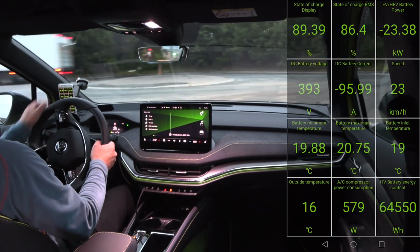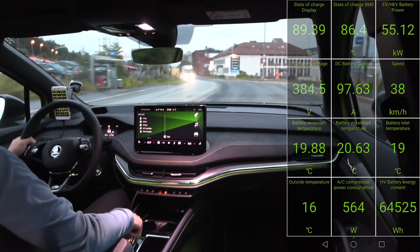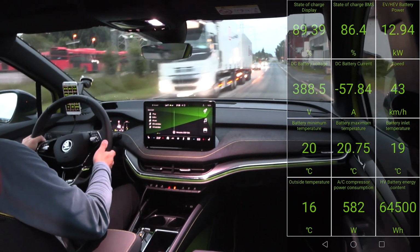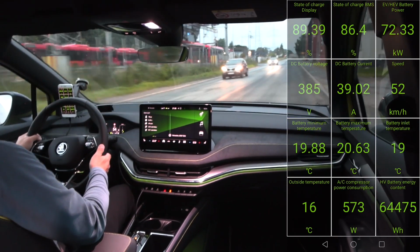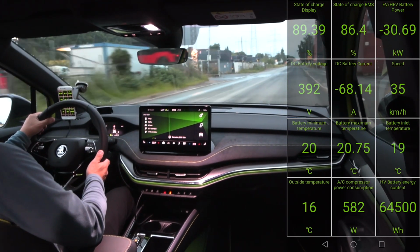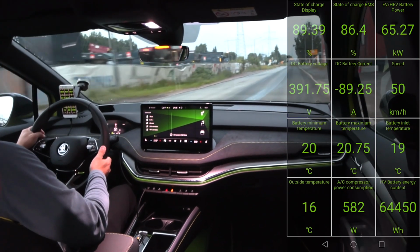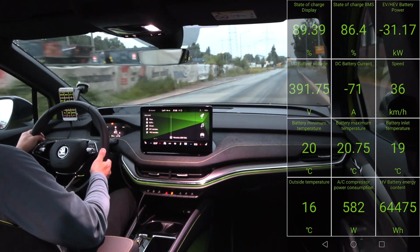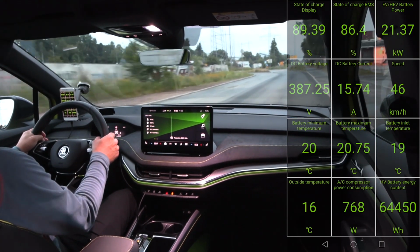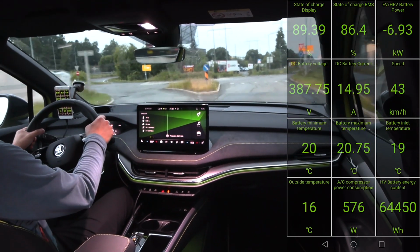But let's go over here, and I can show you guys the regen. So when you have it in B mode, it will then default to quite strong regen. So if I go a little bit faster now, and the regen, see that we regen, okay, the numbers are up a little bit slow, 34 kilowatt. Yeah, 34 was at least the highest I managed to reach in this kind of road here. I think it'll be higher when we have higher speed. We don't have that one pedal driving here, but I can show you once we go over there.